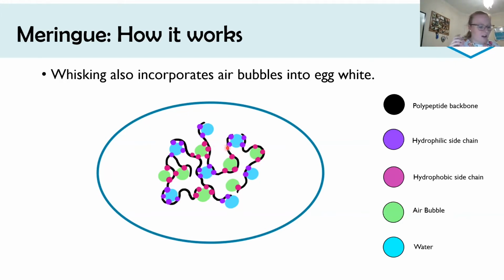And what we therefore have is the protein chains and the side chains on the amino acids act to stabilize the foam that we make by adding the air bubbles. So we've stabilized our foam. If you were here last time, we talked about how you might stabilize a mixture of 2 different liquids, such as oil and water, when we made mayonnaise.